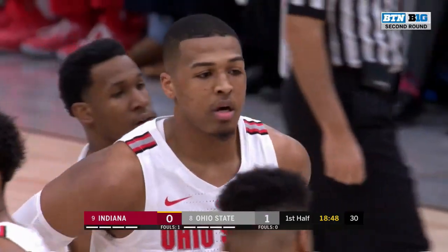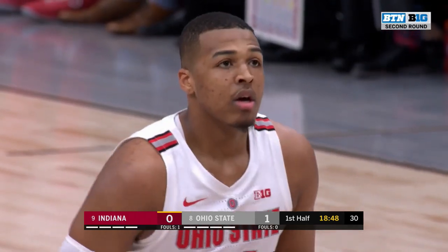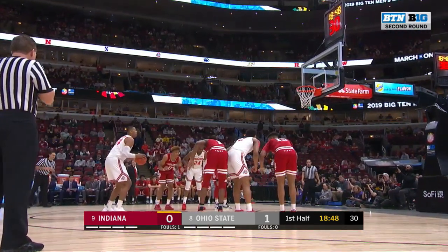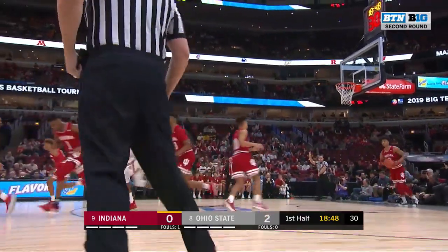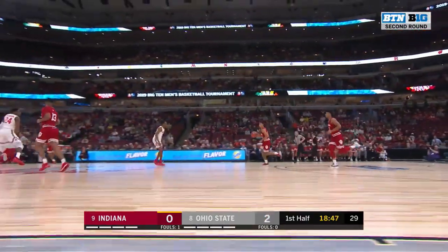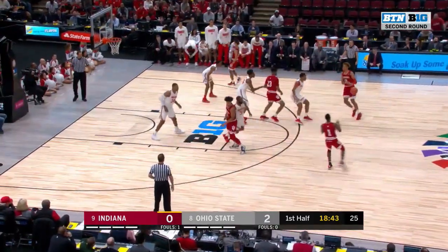Wesson averaging 14 and a half points per game, nearly 7 rebounds a game, and it gives the Buckeyes 26 minutes per game. Should be rested after 3 games off, about a week and a half. Should knock down those free throws, a couple of free throws to get him settled here.